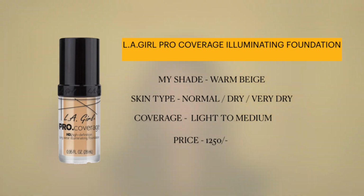So on the go, if I have to pick up a foundation, this is the one, because I know I don't need to work too much with it. Just put a little bit of pump. Again, this blends beautifully with a brush or even with your fingers. So just on the go, this is a beautiful foundation.